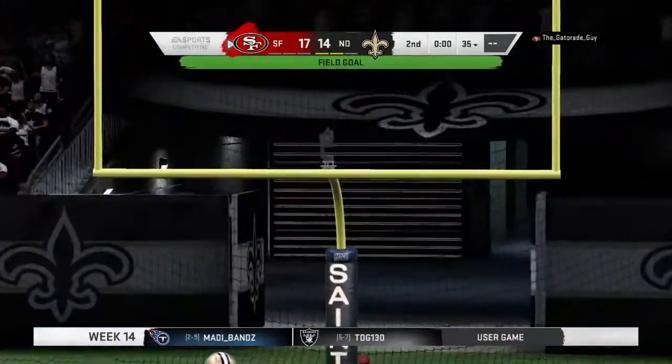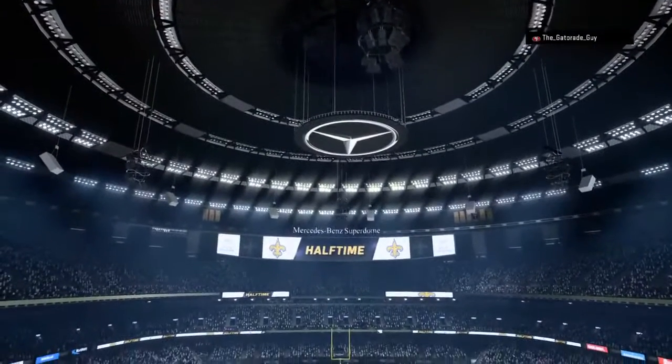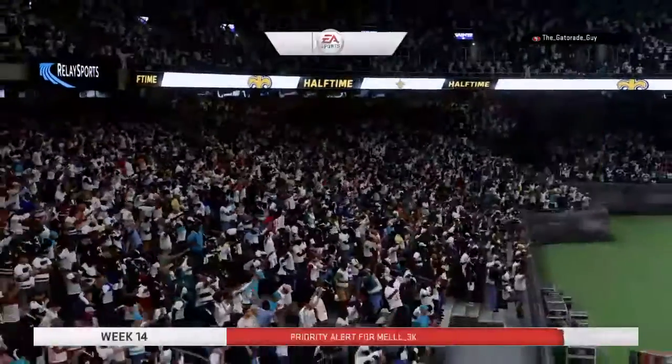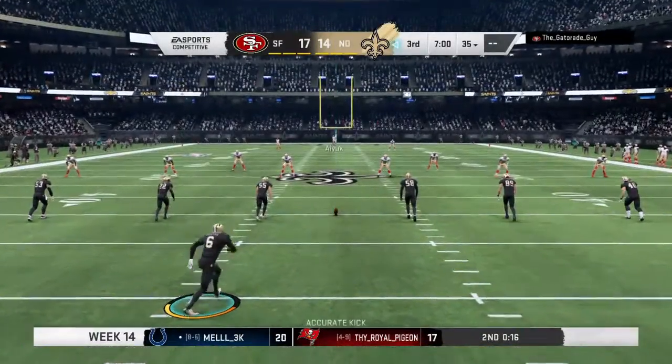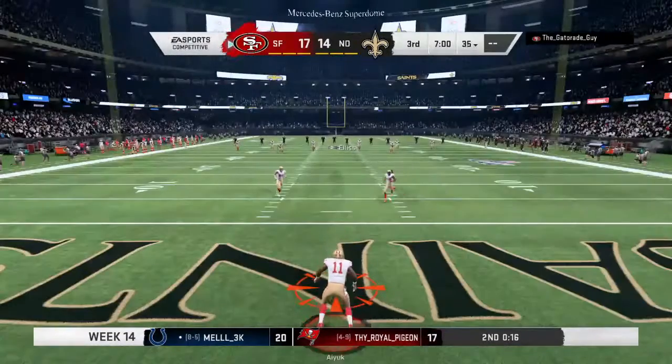And he has got it from 55 yards away. That was never in doubt. So we've hit halftime. Just a field goal separating these two teams at the break. As we send you on over to Orlando for Jonathan Coachman at our EA Sports Halftime Report. Take it away, Coach.